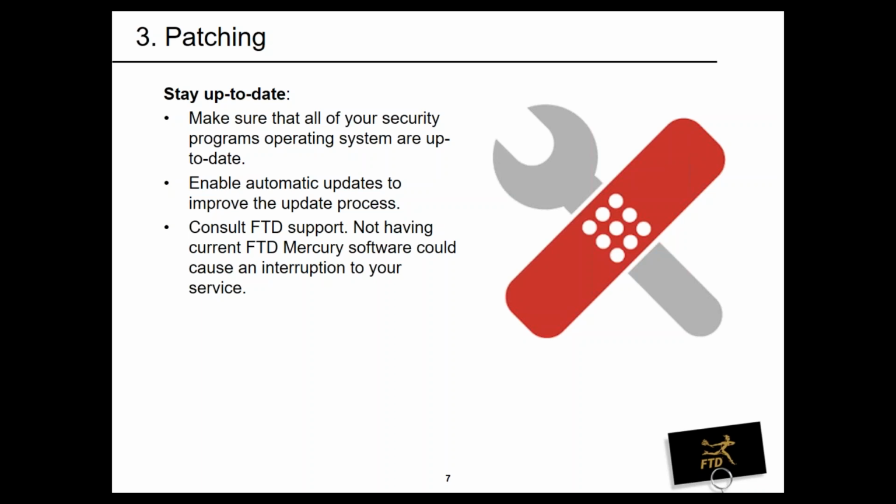So if you're keeping your system up to date and patched, that is really going a long way, even if you click on that phishing link, to making sure that your system is going to continue to stay secure. The best way to do this is enabling automatic updates on your computer, so that when patches become available, they are applied on a regular scheduled basis.